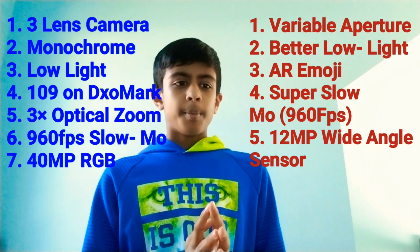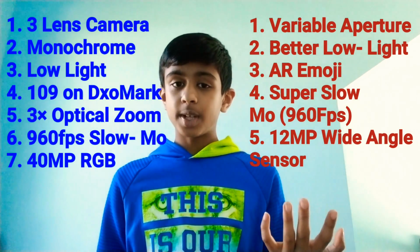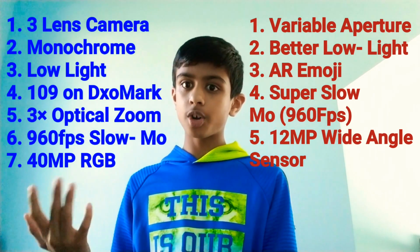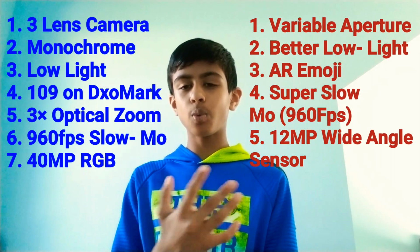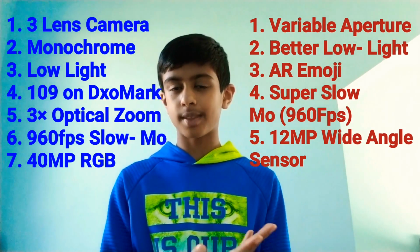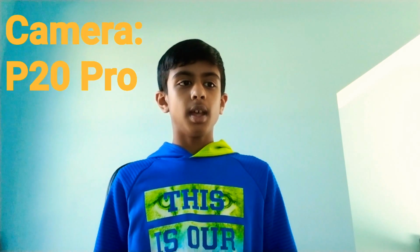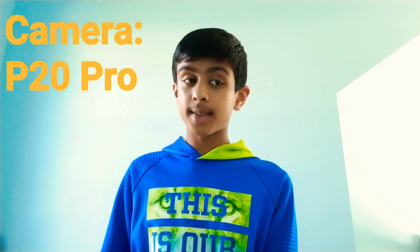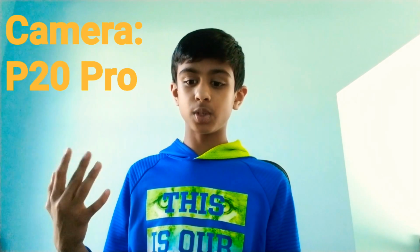But one thing I do appreciate about this is the clarity you get on the 40 megapixel RGB sensor that this includes, which is nowhere matched by the 12 megapixel sensor. It's just not there. So in the camera category, though you'd be awesome and fine with a Samsung camera, which is overly processed already, this is even more processed, but I think I enjoy it and it looks pretty cool. So I have to give this to Huawei's P20 Pro.